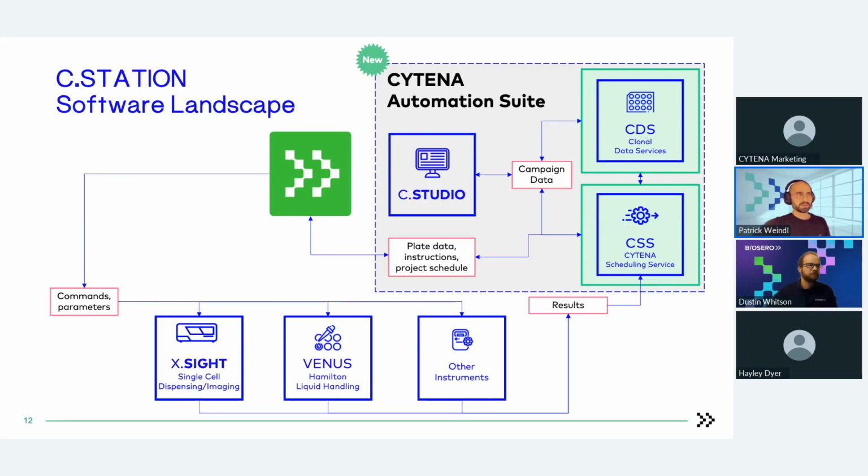On the other side of things, Green Button Go takes care of all the commands, parameters, and everything that will be sent to individual devices, which would be Excite software for the Upside single cell dispenser and imager, Venus for, in our case, the Hamilton liquid handler, and then all the other devices that do not necessarily generate data. But all results are always circled back into the automation suite.